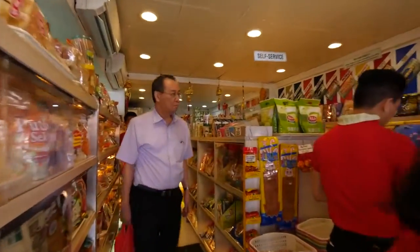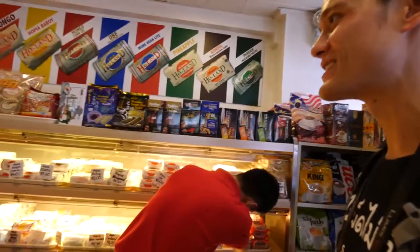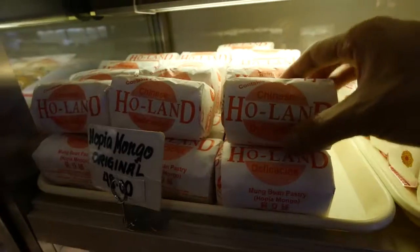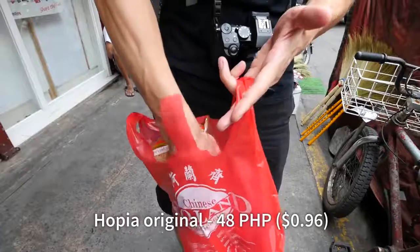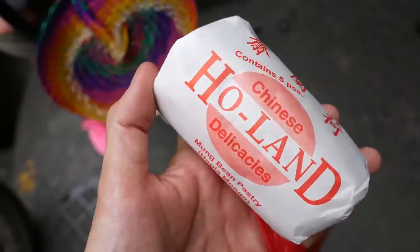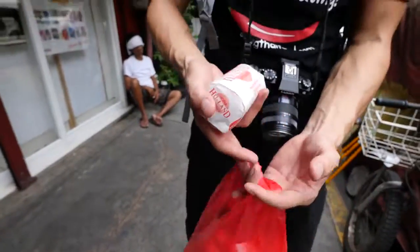Just the normal kanom, I think. Came in here mostly to get their signature hopia. Which one is the signature one? Okay, the hopia oeth. All right, this is what I'm getting right here with mung bean pastry. Actually, Ying bought quite a few snacks, but I just went straight for their classic mung bean hopia, and it is heavy. You can feel how solid that is. Wrapped in paper, you can lift weights with this mung bean pastry.